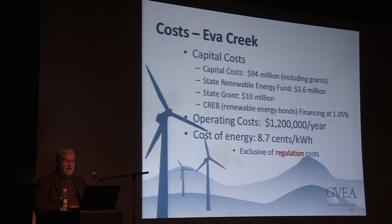Now, the capital cost of Eva Creek, about $94 million. Of that, 13.6 was different grants. And what really made the project fly was the fact that we came up with this very cheap money, just over 1% financing. And these were renewable energy bonds. And of course, Golden Valley is a cooperative, so we don't actually pay tax.